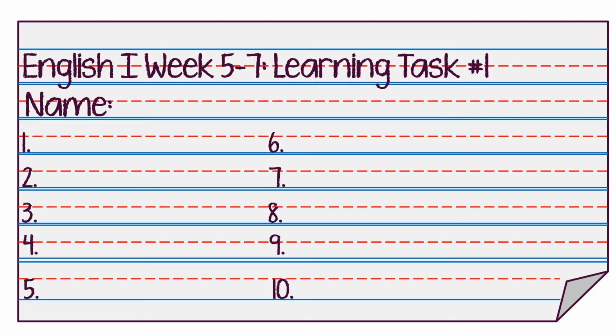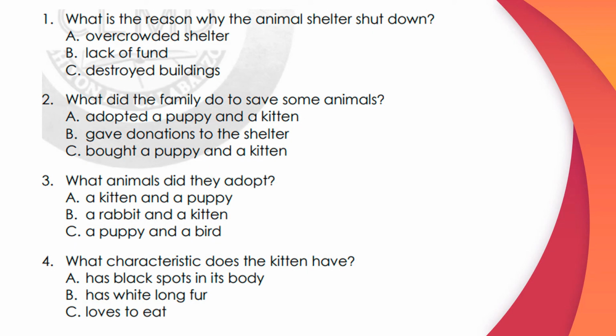Okay, grade 1, for your learning task number 1, get one whole sheet of pad paper. Write English 1 week 5 to 7 learning task number 1. Under it, write your full name, then number your paper 1 to 10. Of course, you have to write the letter of your answer. Let me read you the questions and the choices. Number 1. What is the reason why the animal shelter shut down? A. Overcrowded shelter. B. Lack of fund. C. Destroyed buildings.